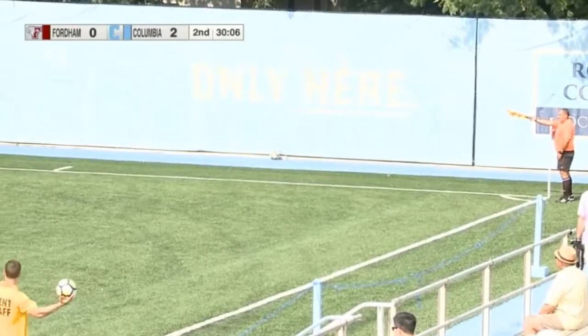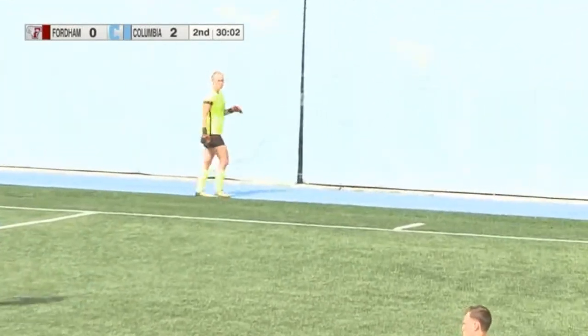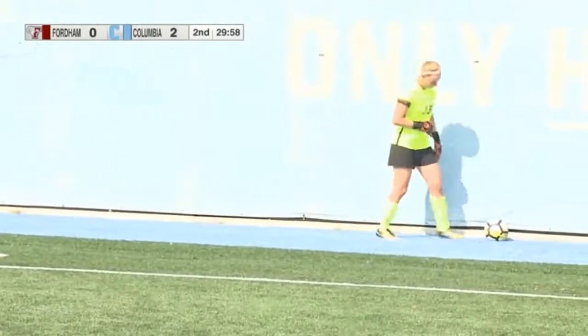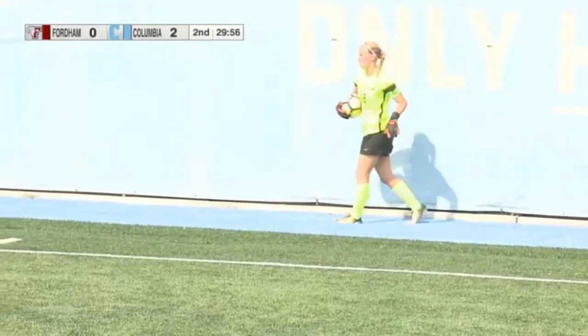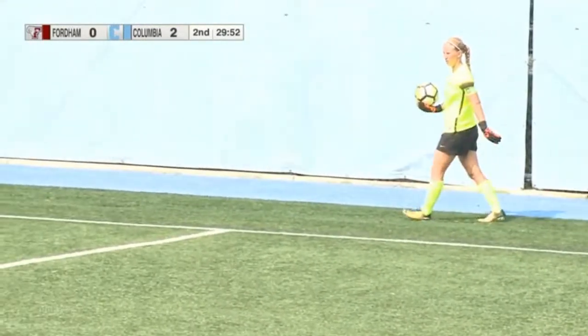We were talking about Princeton and the Tigers. In just a little bit they are at Boston U this afternoon. They were able to get past New Hampshire on Friday night 2-0. But that'll be an interesting matchup between Princeton and Boston.